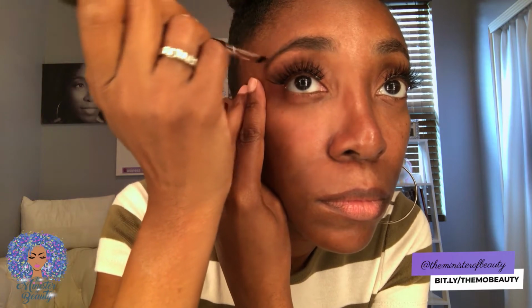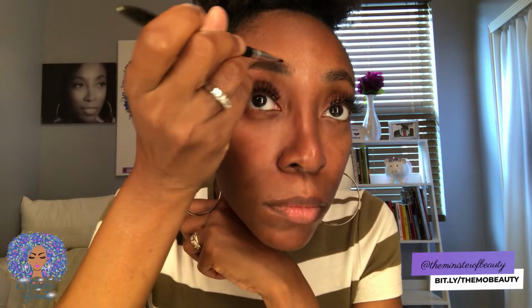You also need to have a spoolie for brushing through the brows, and also I like to have what you can see is a dual brush, because I've got on one side the mascara or brow spoolie along with the angled brow brush. So I use the angled brow brush for filling the brows in with the color, and then I use the spoolie for brushing that powder through the brows to even everything out.